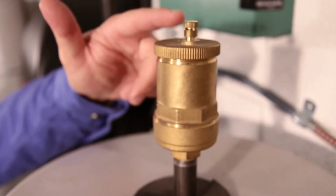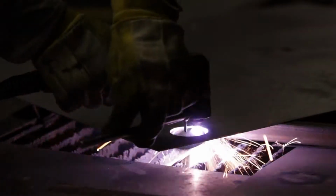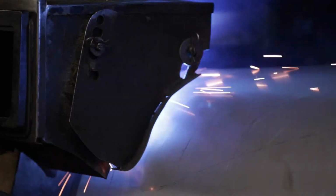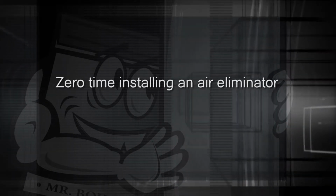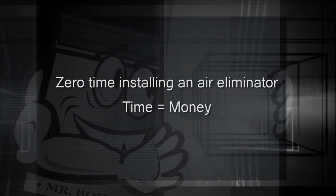That's savings number one. Savings number two is air elimination. No matter what kind of install you're conducting, you're going to need an air eliminator. Seems obvious that buffer tank manufacturers should build an air eliminator directly into their product. Surprisingly, most companies do not. We, however, do. What does that mean for you? Absolutely zero time spent installing another air eliminator ever again. It means time equals money.